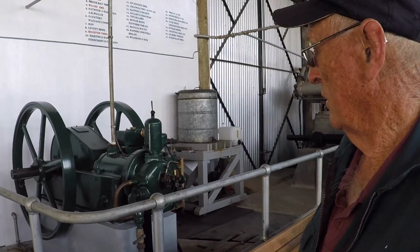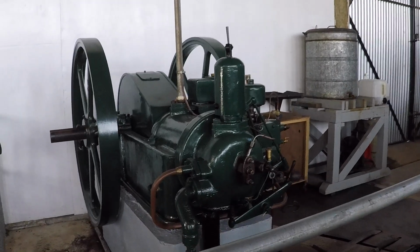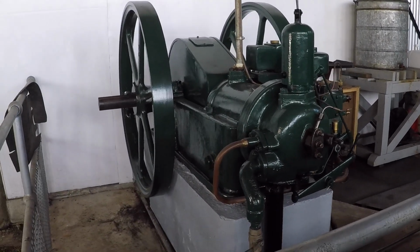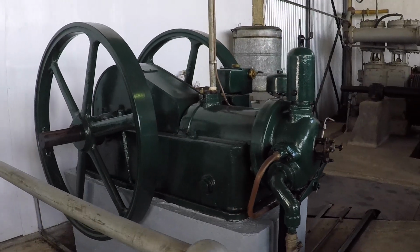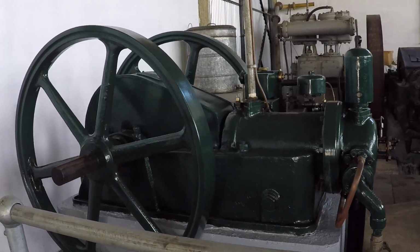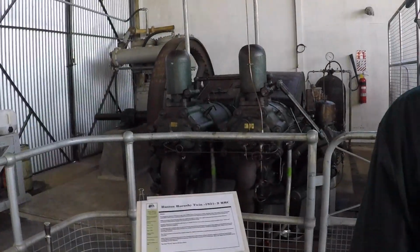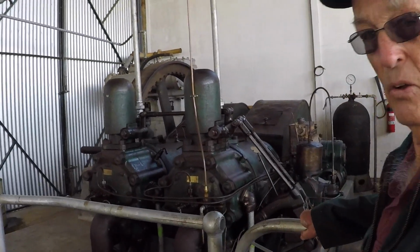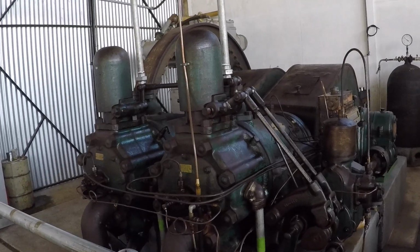Good. And this one here came from the Kumara water supply. It's what they call a HR3. It's got an 8-inch piston, and it drove a water pump on the Kumara water supply. And this is a 9 HRC. It's a twin cylinder, two 12-inch pistons.